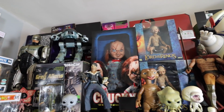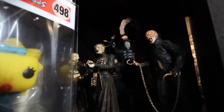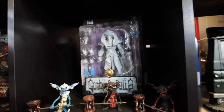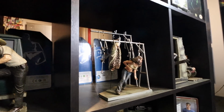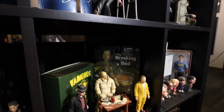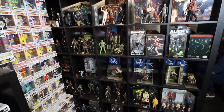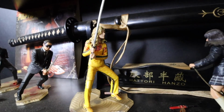Collecting for me started 20 years ago. I loved horror movies, and I saw NECA had Hellraiser action figures, Texas Chainsaw Massacre, and RoboCop, and that's how it started for me. Hellraiser 3 was one of my favorite movies. Okay. So this is what actually spawned your whole collection? Yes, it started all from this. Then I got into Quentin Tarantino collectibles, Gremlins, and yeah, that's how it started.